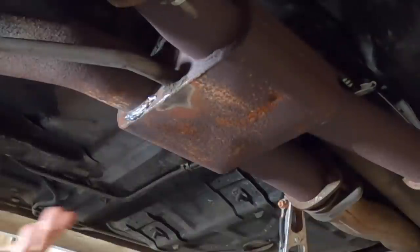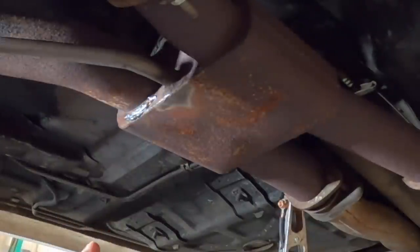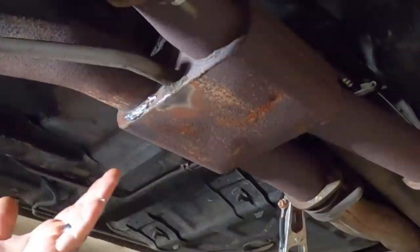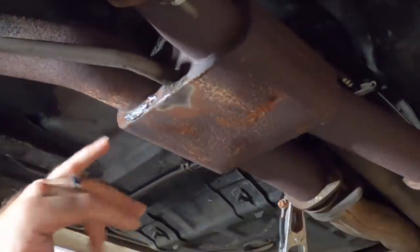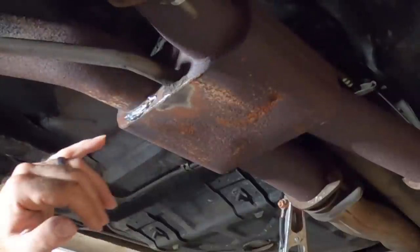That simple, guys. Just get after it. You don't have to be a great welder. None of that matters for what we're doing underneath here, but as long as you get it sealed up, you're good to go. I'm gonna go ahead and add some more welds, so it's about to get ugly now, but these are just gonna be some reinforcement welds.